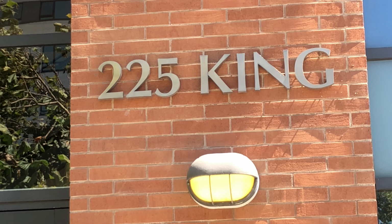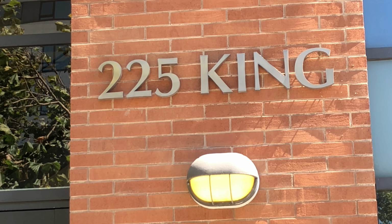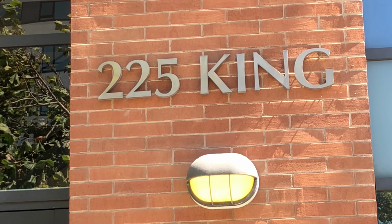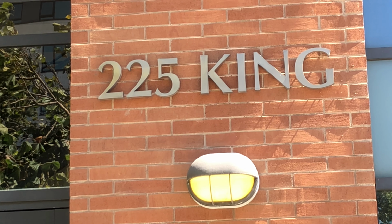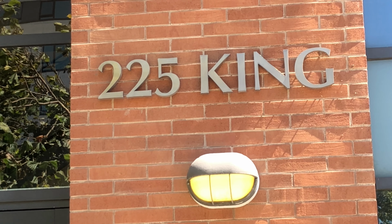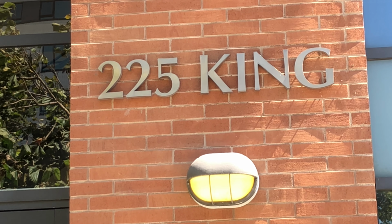So what you're going to find is that one side of the street will be even numbered, the other side will be odd. Right now I'm on the odd number street side, so every single merchant street address will be an odd number. This is 225 King. That's going to be 227, 229, 231, etc., until of course we get to the Embarcadero. Again, across the street is going to be even numbers, 250, 252, 254, etc.